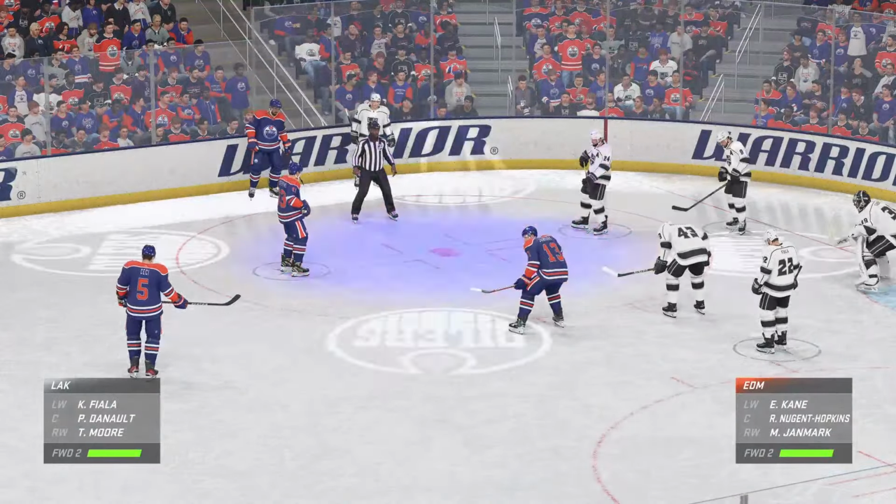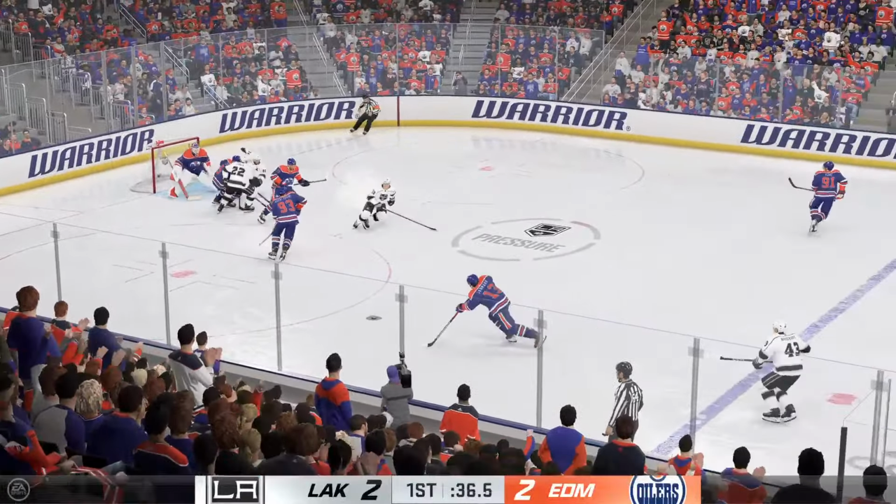Here in the late goings of the period, it's all tied up. LA's won the faceoff deep in their own end. Works it across to Fiala. A little dipsy doodle and he loses possession of the puck. He got all of that one. No quarter given here as they battle for the loose puck along the boards. Enters the offensive zone from the left. Can't connect on the shot.